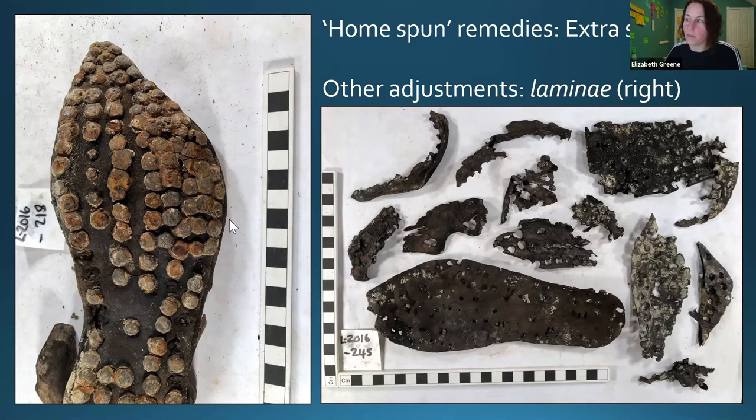We've got them in the Vindolanda stores. What it looks like from the archaeology rather than the texts is that you could get them, and you could put them into your shoes and support your foot where you needed it. So that's quite cool as well.